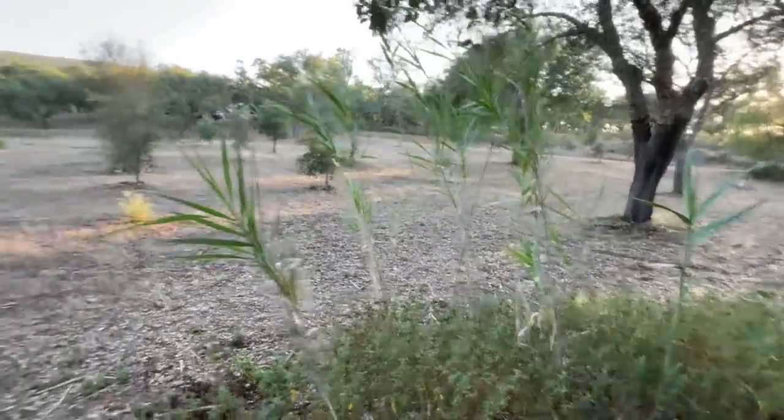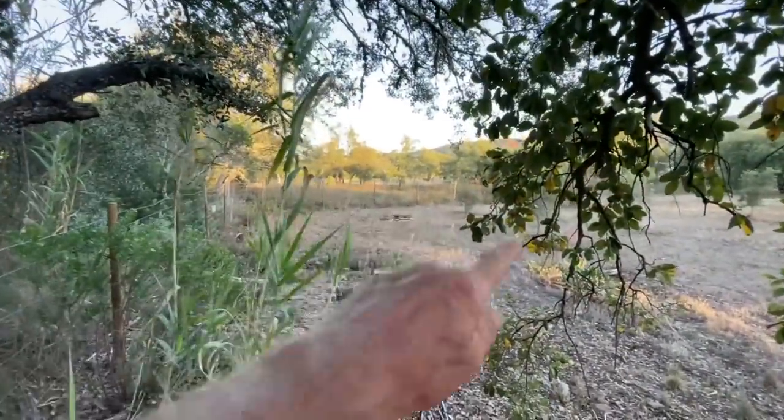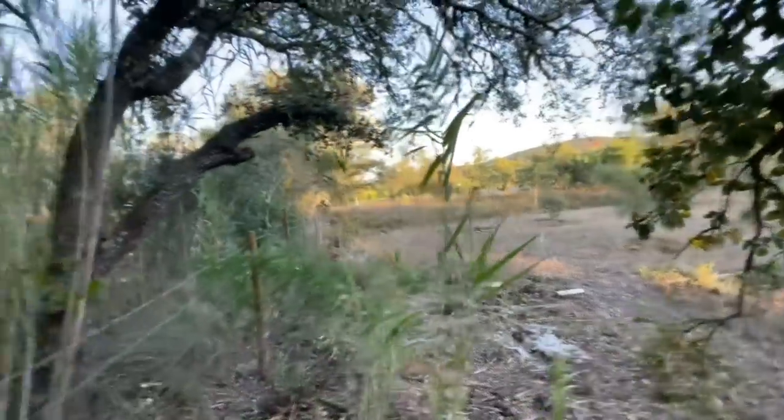On this side of the fence, there is still a little bit of it left over, and I will be bringing a digger in to remove it all, because I've got plans for this area down here. But I'm not going to go into that at this point, because that's for when I'm back here full on. And I'll share it with you then.